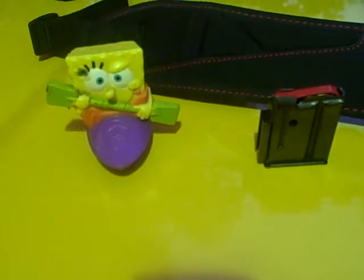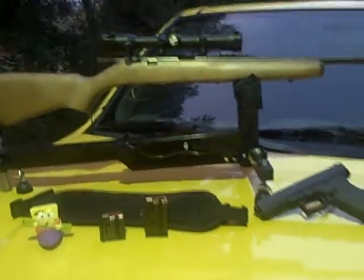Oh, there's SpongeBob. Say hello to my granddaughter, Jay Lee. Hello, sweetie.